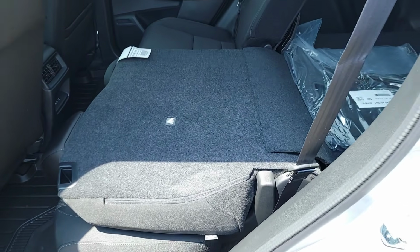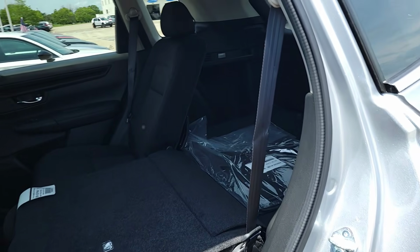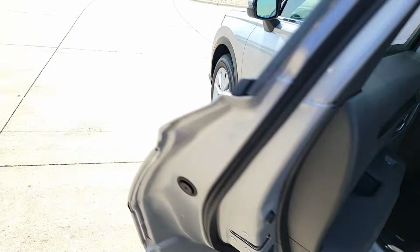Now these will adjust and recline or fold down with this right here. 60-40 split seats.